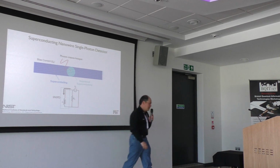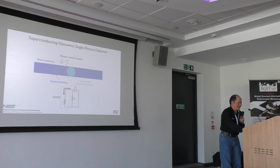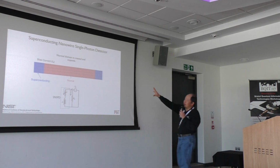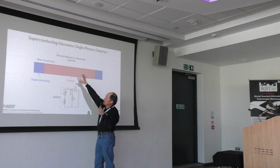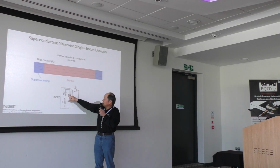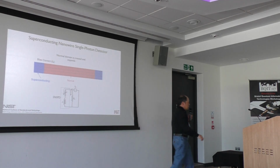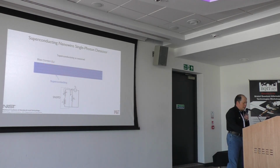So current's flowing, and then the energy of the photon is absorbed, it breaks the superconductivity, and you get some normal region or resistive region. And so the current that was flowing through here gets diverted to your amplifier or your readout chain. So most of the current then stops flowing through the device and goes to your amplifier so you can detect the photon.